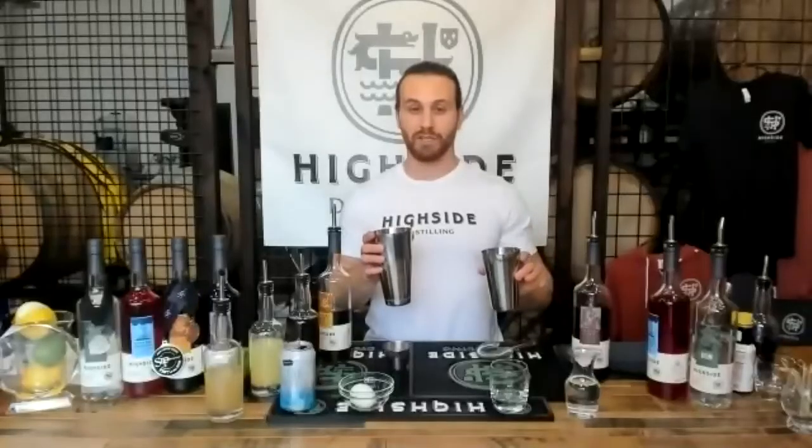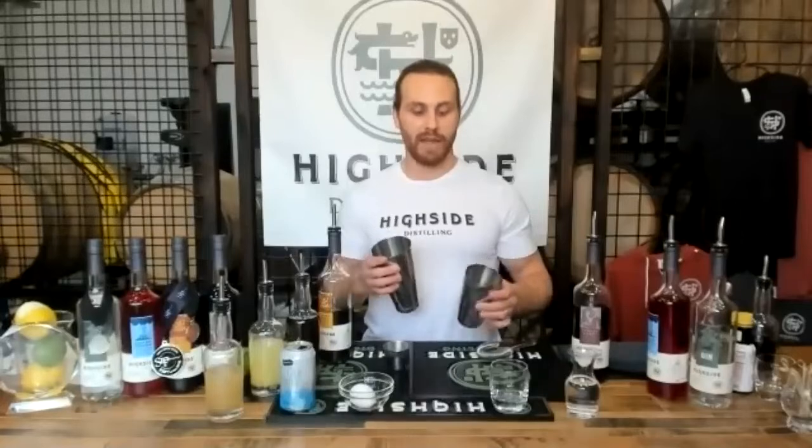All right, so for this one, same process. This is still a shaken cocktail, but this is going to employ the dry shake. The dry shake is essentially shaking without ice, and the purpose of doing that is to really get that foam. So we're going to do that with the egg white, create the foam, then add the ice and shake it again to chill it. So that's why this one's a bit more complex. Especially with the Boston shaker, this has a tendency to leak a little bit when you're shaking without ice.